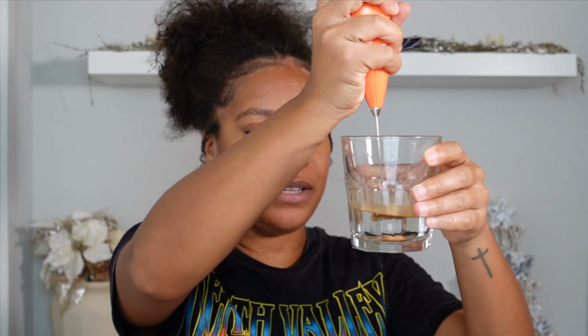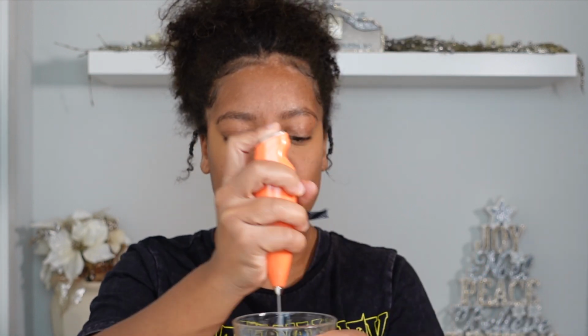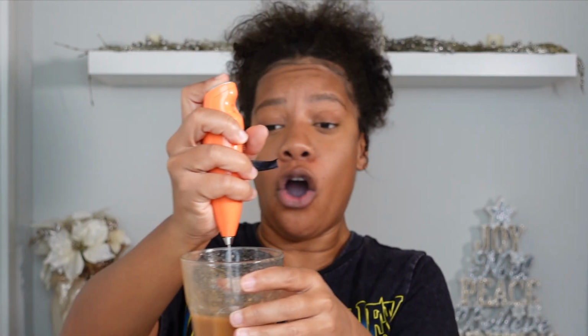So I have my hand mixer and I'm gonna go ahead. Look at this glob at the bottom, y'all. Y'all see that? I'm gonna just blend this. It's like a chocolate milk. Is it gonna turn into like a froth though? Oh, it's getting everywhere. Oh, it's getting everywhere.